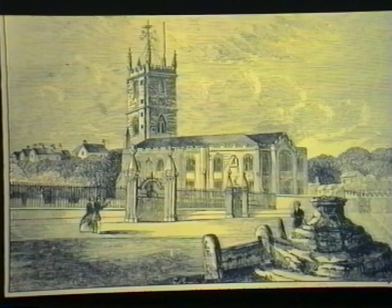in front of the church, where we see the stocks and the base of the market cross. By that time, the market and business area of Burnley were near their present position, as the population grew and the commercial centre moved away from the crossing of the Brun.